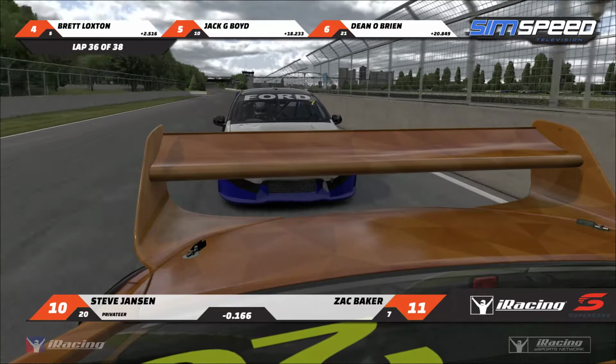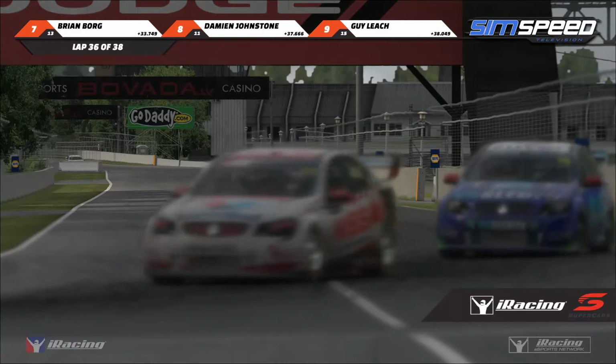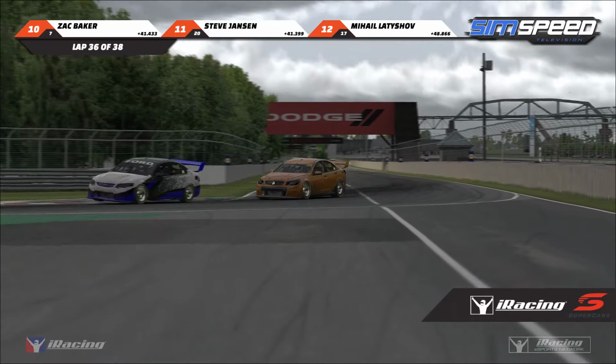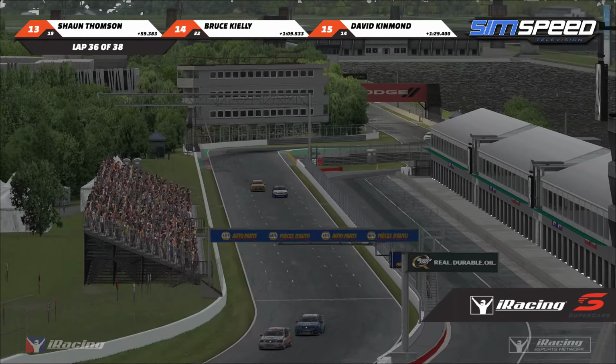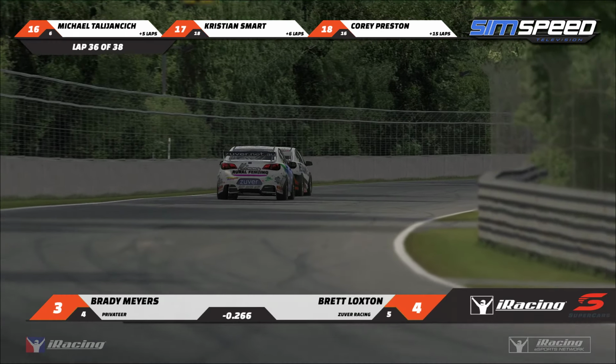Of course, Steve can just hug that inside wall if he wants to try and prevent Zach from going through, but he's not going to. He's going to give Zach the opportunity to go down the inside. They're going to have a little bit of a rub on the entry, and Steve's going to catch the grass massively, but excellent car control from him to keep it all on the tarmac, and for both of them to get through there as well.